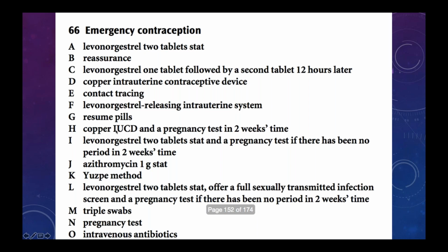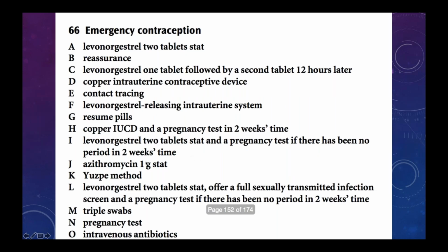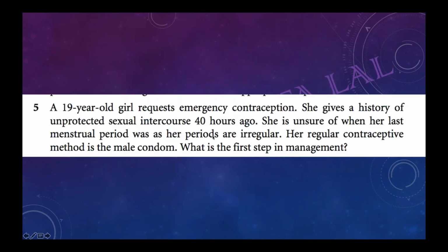Answer is N. Why are we not giving copper IUCD or any other option here? Because her periods are irregular, and she's unsure, and she's not using any reliable contraception. She's 19 years old. So if the periods are irregular, and if they have had any previous episode, there could be a possibility of pre-existing pregnancy. So this is again a safety point also.